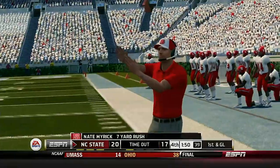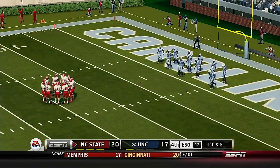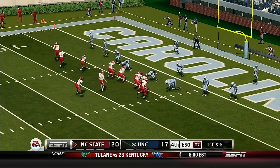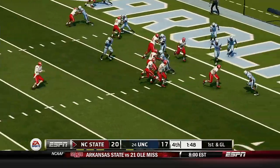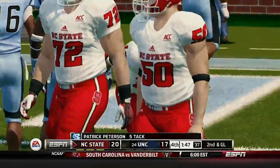Huge play, and now they're in a great position to score. I think the defense put everything into that sequence of plays, and for the offense to come up with a first down really is demoralizing for the defense. Here's the eighth play of the series. Tackle around the 2-yard line. The running back gets two on the carry.